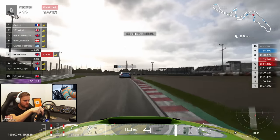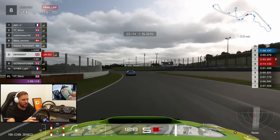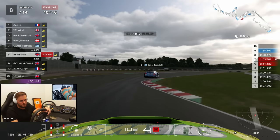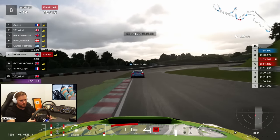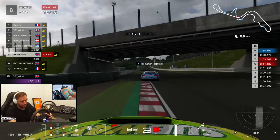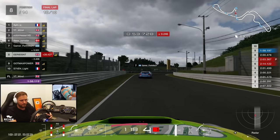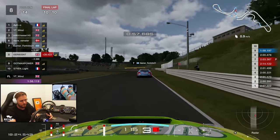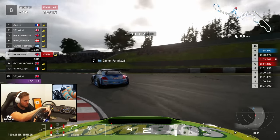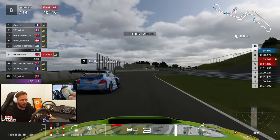Go. Oh, using every inch of the track. We just got to line him up for Spoon 2 and then go for it. In and out of the chicane. Yeah, we got a better run there. He got a right old slide on.